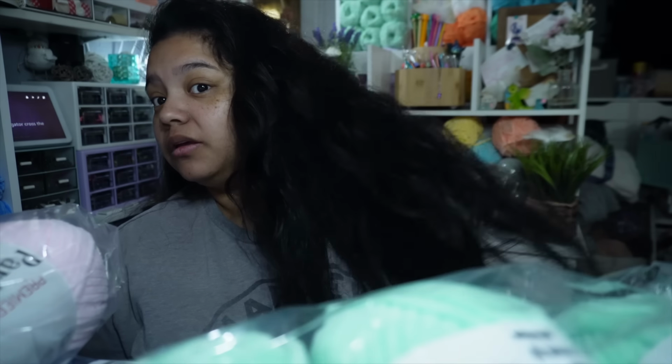So there's that. I need to fill this wall up. I also want to straighten my hair. Look at it. I will see you guys in a little bit.